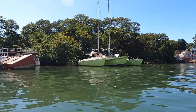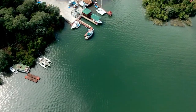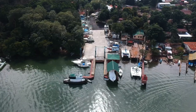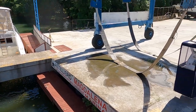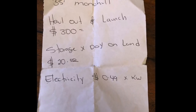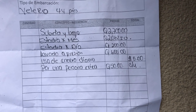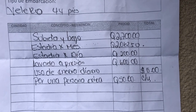Next to this historic site, there's a third boatyard, nestled into the corner with a small town center, just big enough for buying cervezas, sodas, and junk food. They use my more preferred travel lift method, and the prices quoted are very similar to those of Nanawana and Ram. In conclusion, all three boatyards want about $300 to $400 for boats between 30 and 44 feet for the in and out, and about $200 to $300 per month for the boat to be on the hard.